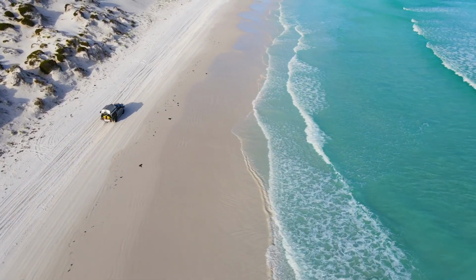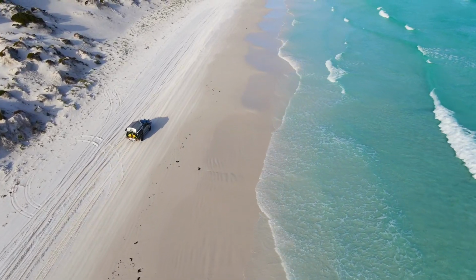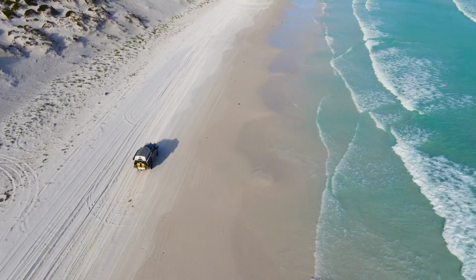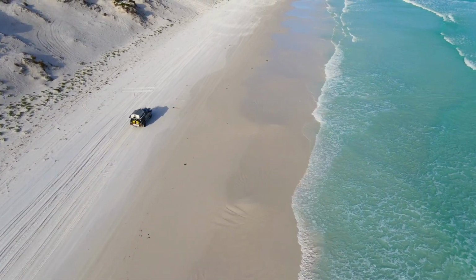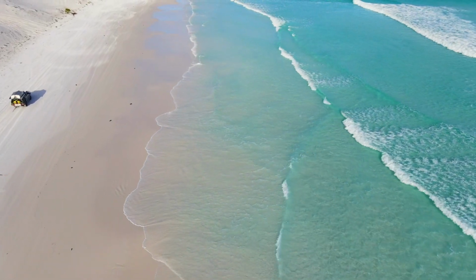It really is Western Australia. You have already blown our minds. This is, I've never seen such magnificent beaches in my life. I doubt that I ever will. Can't get enough of it. Just stunning.